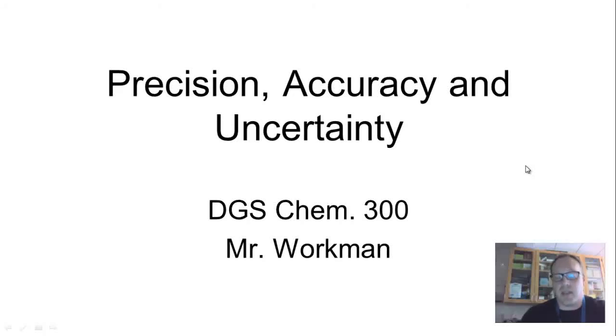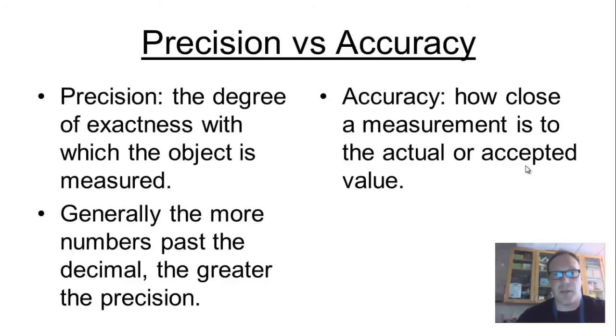Fact, not the same thing. So let's get some definitions down right away. Precision versus accuracy, how are they different? Well, first of all, when I think about precision, this is my definition.